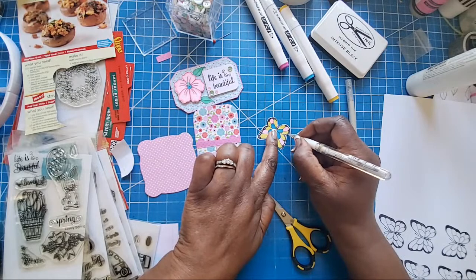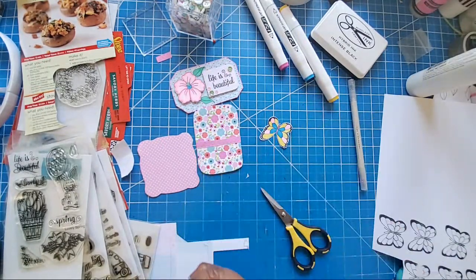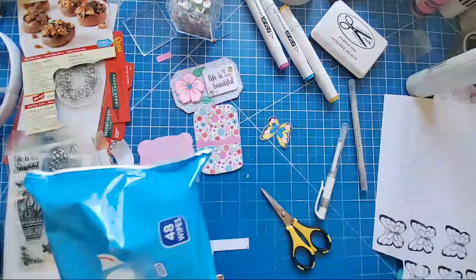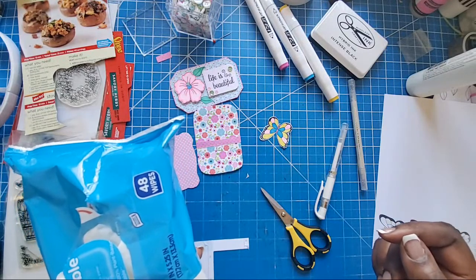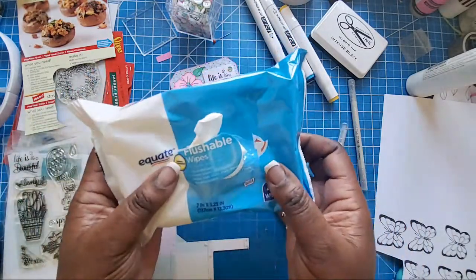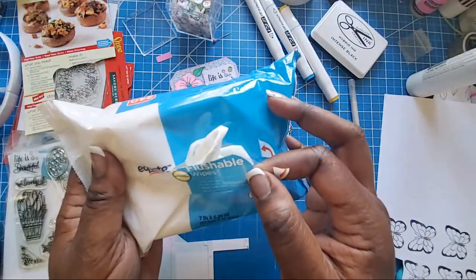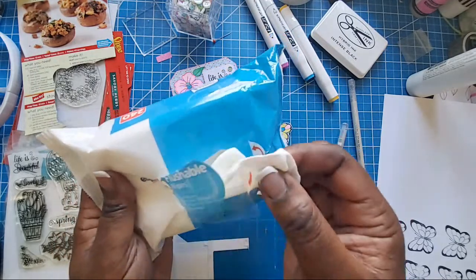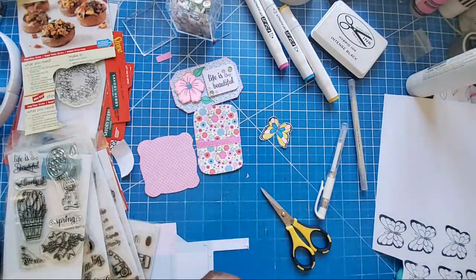Rhonda Higgins says, how do you clean the photopolymer stamp sets? I need to clean mine today. All I use is a non-scented wipe, this is what I do. Now, if y'all want me to get something that you can spray on the stamp, I was thinking about getting one and adding it to the store. I can get that, but this is what I use. I use these wipes, and I think they're non-scented, hypoallergenic. It says fresh scent, and this is all I use to wipe them off.